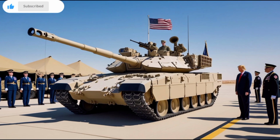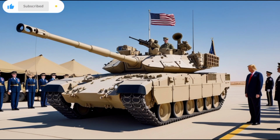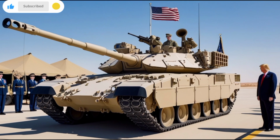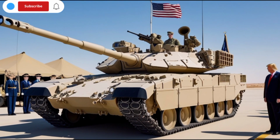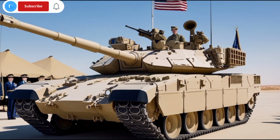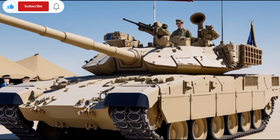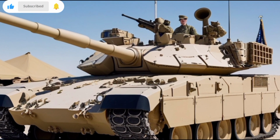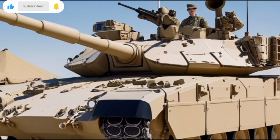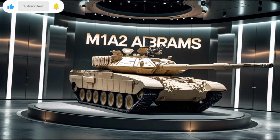What's even more fascinating is how the Abrams keeps evolving. The M1A2 SEP V3 and V4 variants bring even more to the table: enhanced armor, upgraded electronics, and improved energy efficiency. There's even ongoing research into hybrid power and artificial intelligence integration for future models. The Abrams, despite being born in the Cold War, refuses to become outdated. It reinvents itself time and again, staying lethal in the 21st century and beyond.